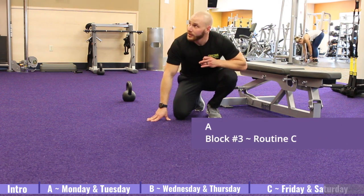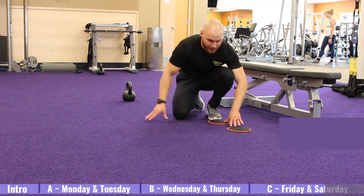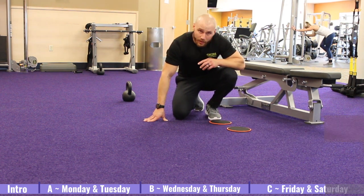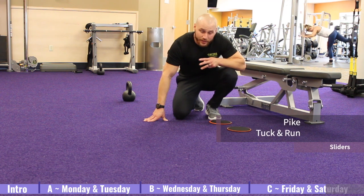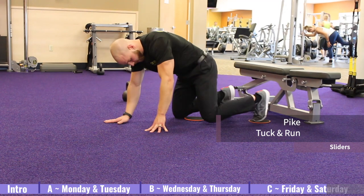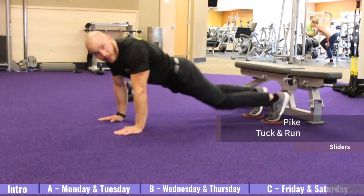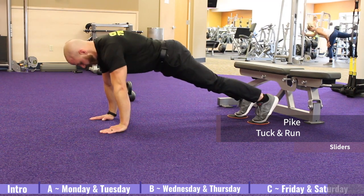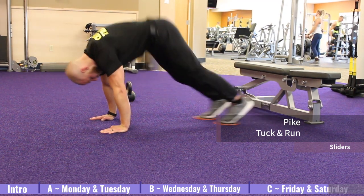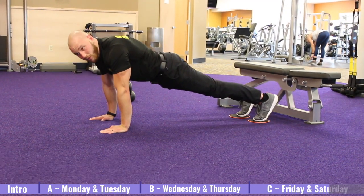What's going on, guys? We're gonna cover block 3 for routine C for week 28. We've got our triple threat here with the sliders: our pike, our tuck, and our run for 10 reps apiece. So optimally, we'll have these sliders, toes centered on the sliders here. Our first one, the pike, hands underneath the shoulders. We're gonna jet the hips up into the air, engaging forward hip flexors. 10 of these total.